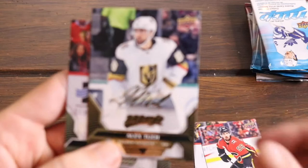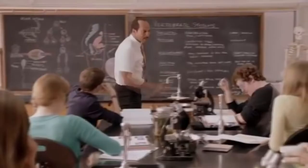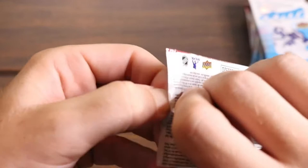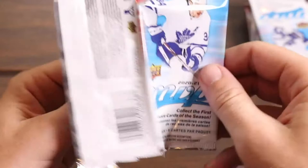Jake Evans. There's Alec Tuch, or Touch, Tuch. Oh, it helps you on the back. It's Alex Tuch. The cards actually have a phonetic pronunciation on the back. You done messed up, Aaron! That's helpful, Upper Deck. Thank you. That Jake Evans looks like a legit, legit auto. So that would be really cool to have gotten two autos today.